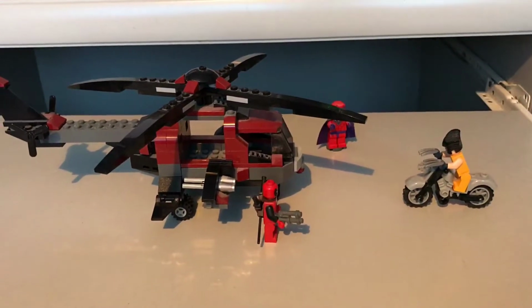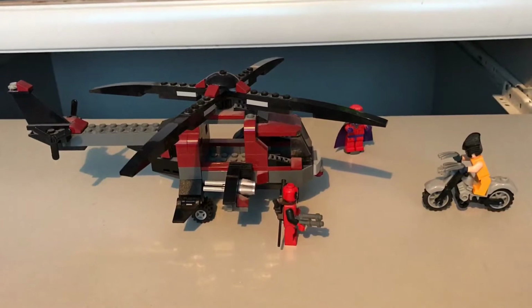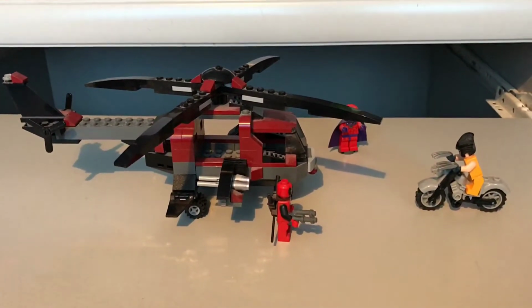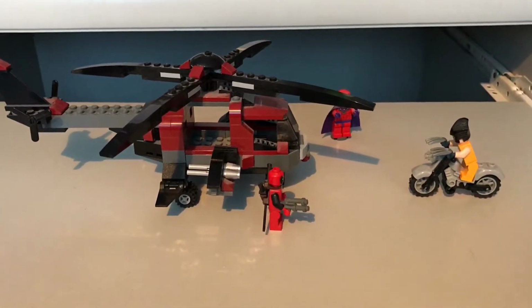While this wasn't part of any of the films, it's still quite an interesting set in my opinion. When I did buy it, it did grow to become one of my favourite sets quite quickly. Mainly due to one minifigure, but we'll go over that later.